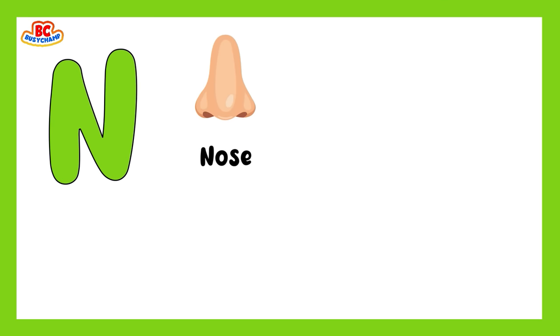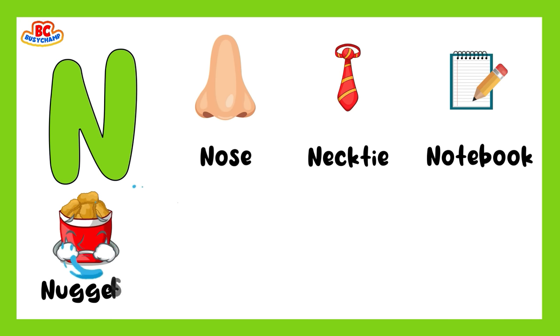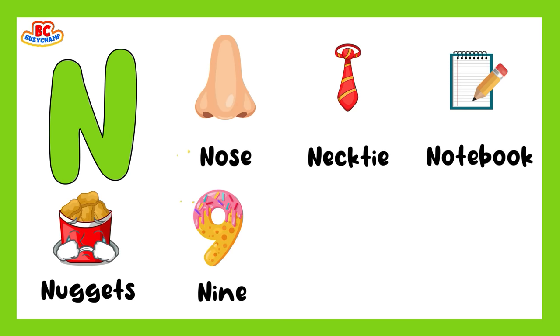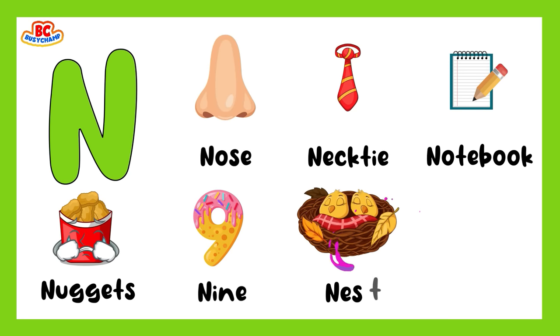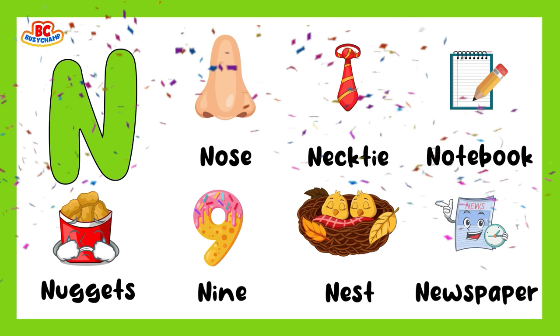We will learn alphabets and their sounds. Have you ever seen the letter T? Hi, I'm letter T. My sound is T, T. And the words that start with me are Truck.